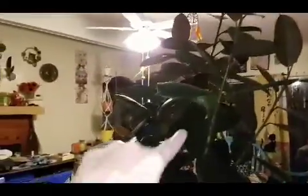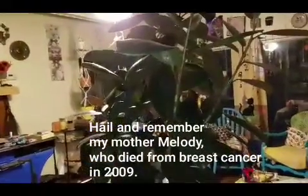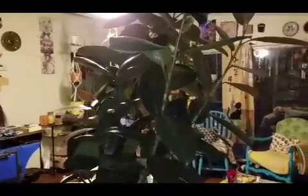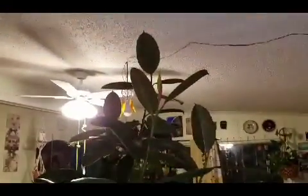It's my big rubber tree. This actually is part of one that came from my mother's funeral in 2009. It was only about 2 feet tall, and I have since divided it about 6 times since 2009, and it's really tall. As you can see, rubber trees are really good for filtering out the air.